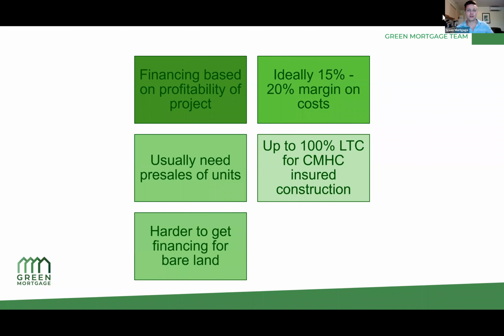One thing I do want to mention to anybody who's looking at development projects: it is harder to get financing for bare land. That is an area that a lot of lenders, over the last 12 or so months, especially the last 6 months, have started to take a bit of a step back on.